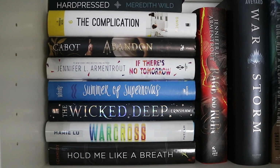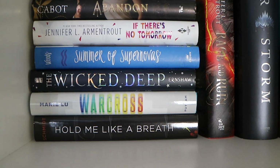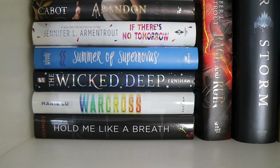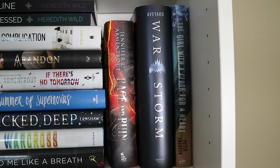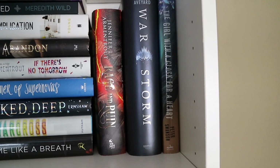The Complication by Suzanne Young, Abandoned by Meg Cabot, If There's No Tomorrow by Jennifer L. Armentrout, Summer of Supernovas by Darcy Woods, The Wicked Deep by Shea Ernshaw, Warcross by Marie Lu, and then we have Hold Me Like a Breath by Tiffany Schmidt, Rage and Ruin by Jennifer L. Armentrout, War Storm by Victoria Aveyard, and The Girl with a Clock for a Heart by Peter Swanson.